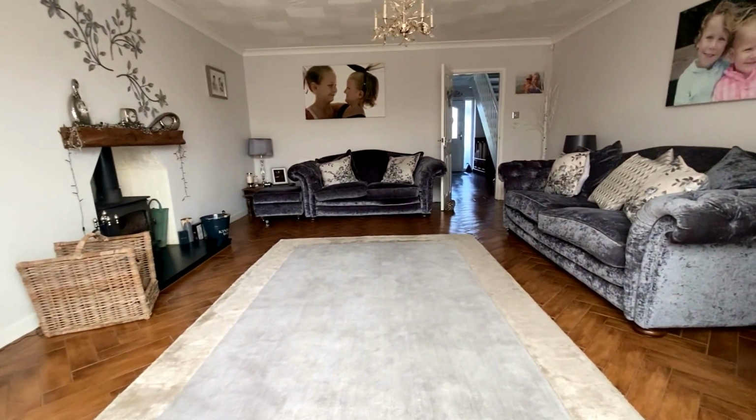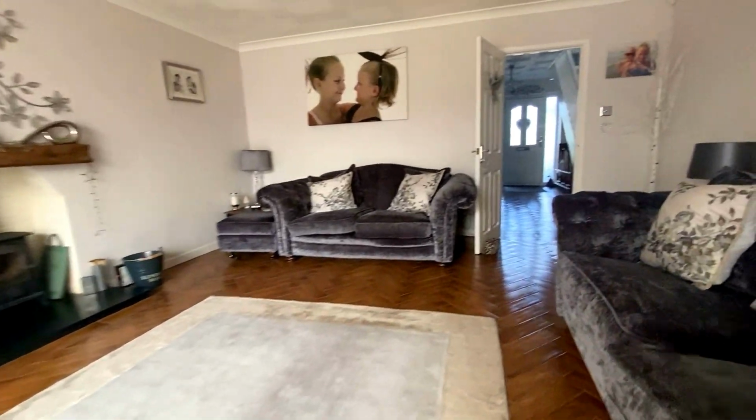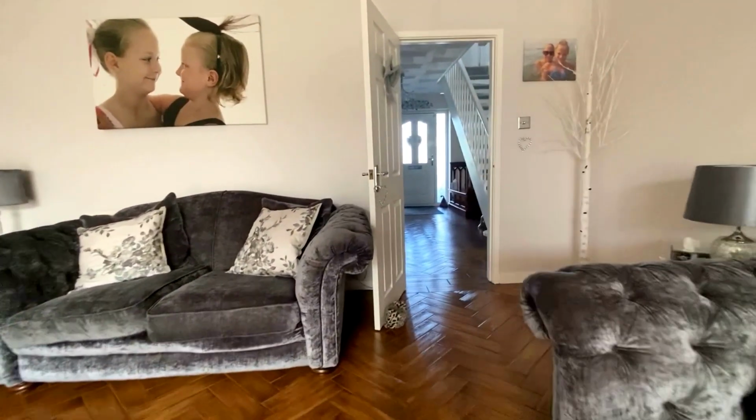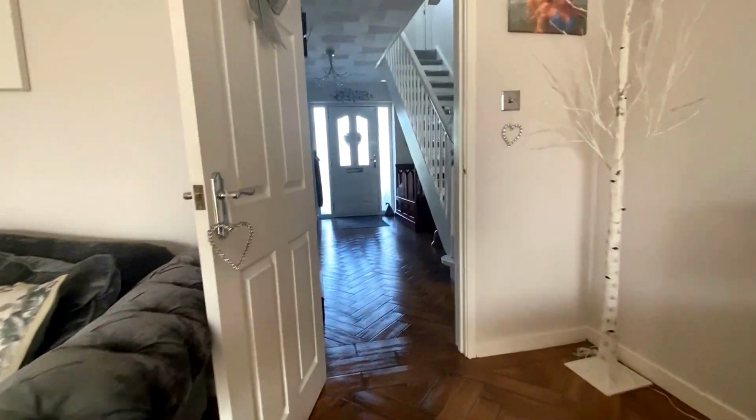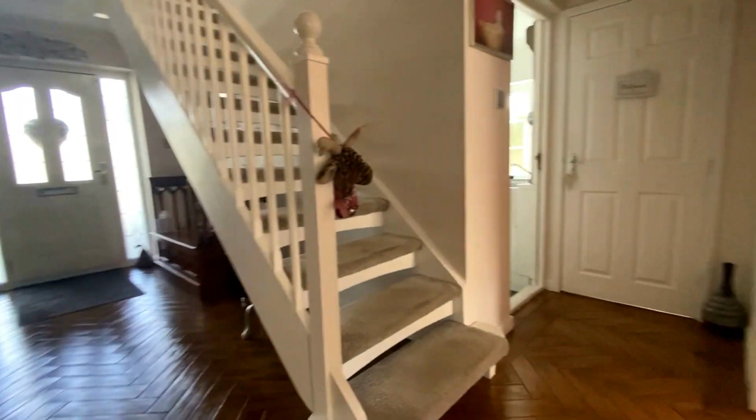Next up, we're going to go through and take a look at the kitchen dining space, and through from there we've got a huge utility room and then a very convenient cloakroom as well. Then we'll head upstairs and take a look at the four double bedrooms. We've got a palatial master bedroom with ensuite as well, and the family bathroom.